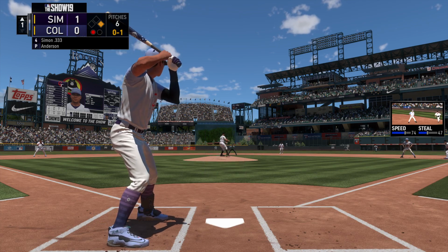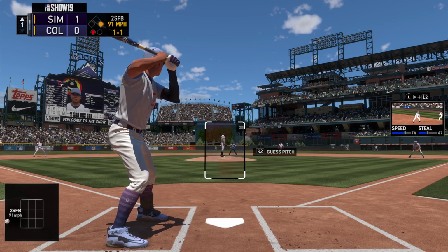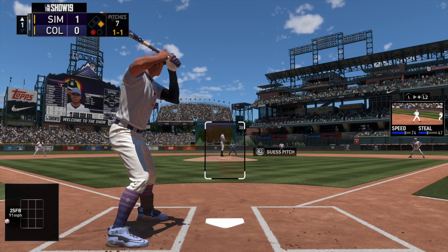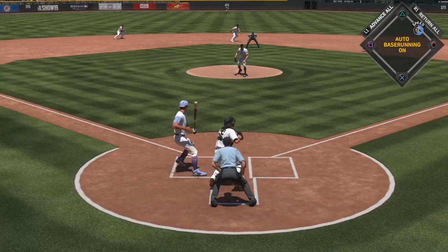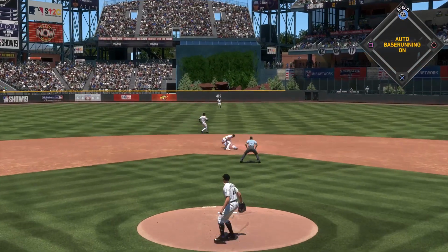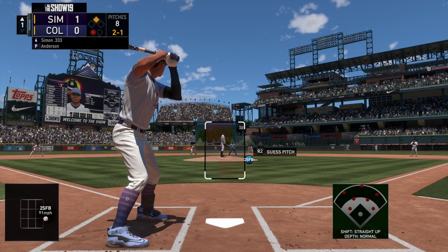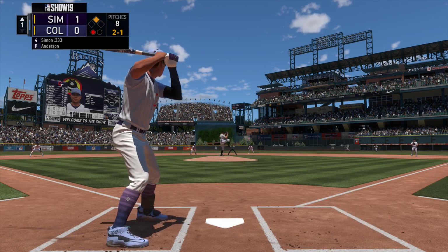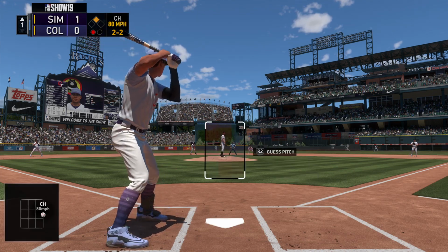Ready with the 0-1 pitch. And there's a fastball well off the plate inside. Runner goes for second. Pitch outside. The throw. Not in time as he steals second. The 2-1 home. It's the outside corner for the second strike.